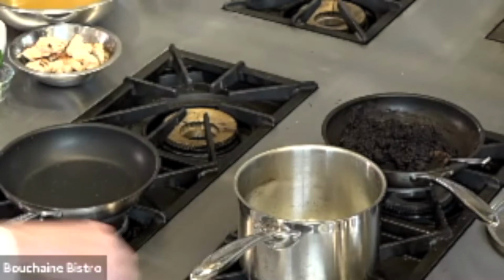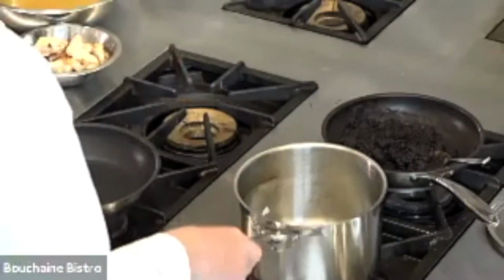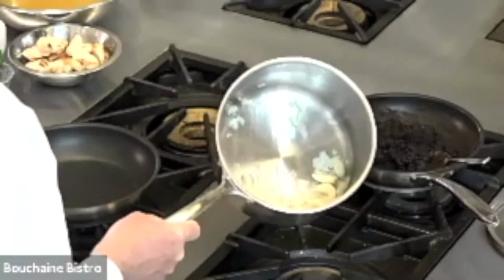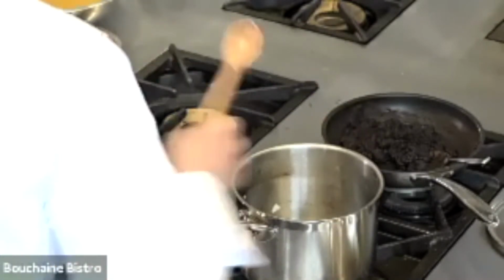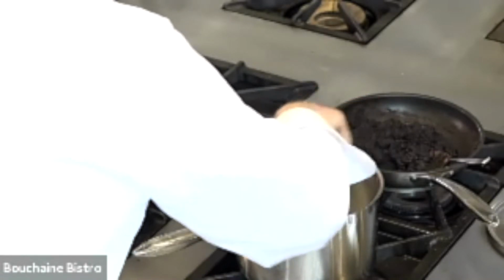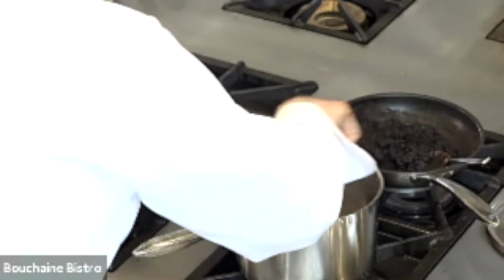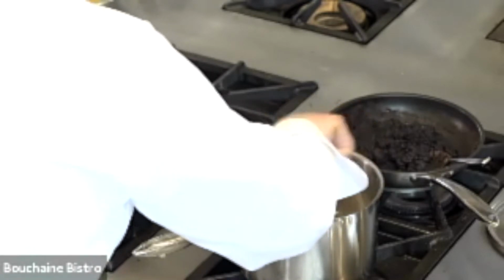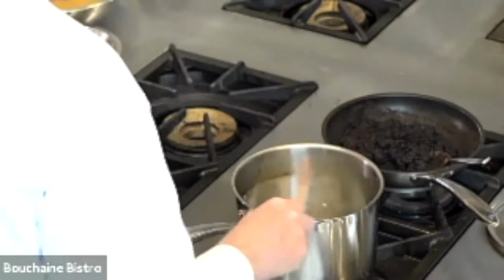So what we're doing now is we're going to sweat off the onions. You got the camera there, let's go take a look. We have the onions in there with a couple cloves of whole garlic. So you're caramelizing the onions, right? Yeah, you're going to want to soften the onions up. They already smell very good. Yeah, I would hope so.